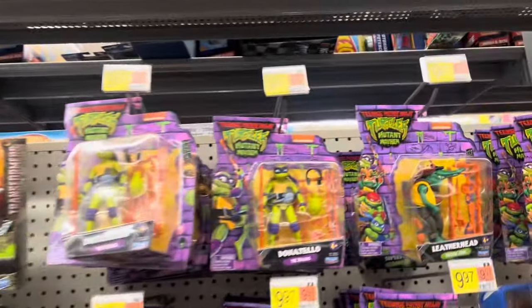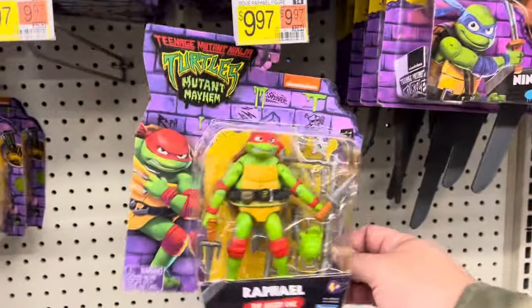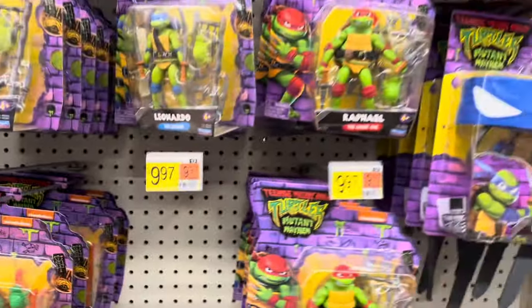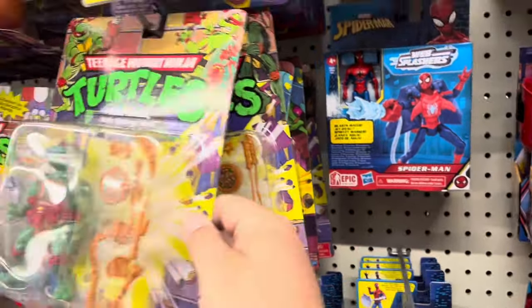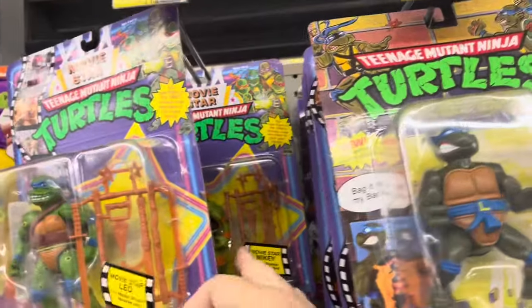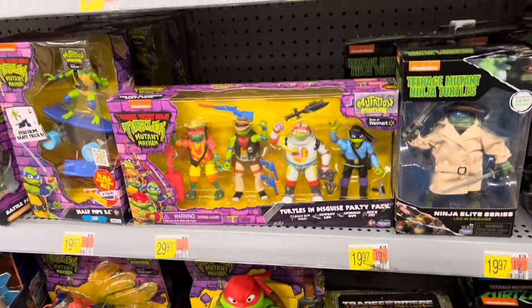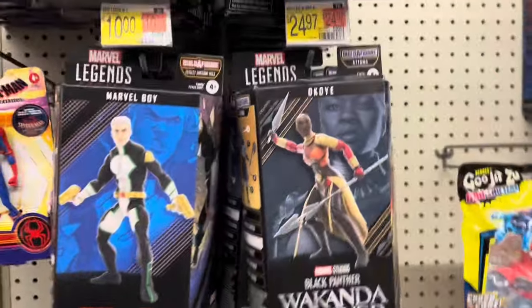Yeah, we got Ninja Turtles, Mutant Mayhem. I have been seeing where Wave 2 of Mutant Mayhem has been hitting in some areas, so I'll keep an eye out for those. Got Storage Shell Turtles. Got Movie Stars. There's the Turtles in Disguise 4-pack. Got some Legends over here.